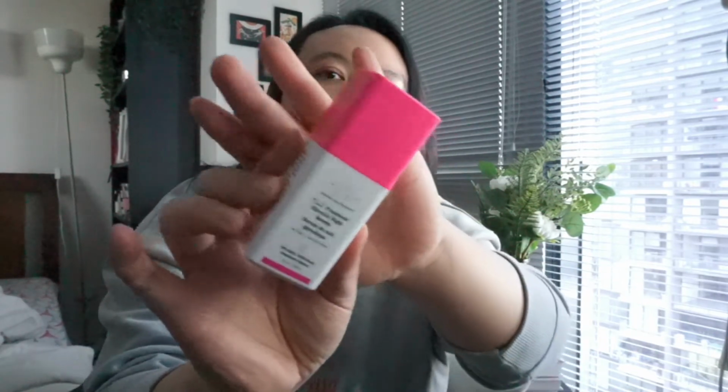Then next, I've got two more, the last two. I'm going to start with this one. So this is the Drunk Elephant T.L.C. Framboos Glycolic Night Serum. Now I know the next two products, the last two that I have here, are both Drunk Elephant products.